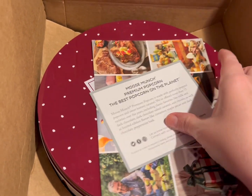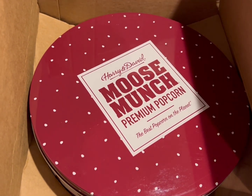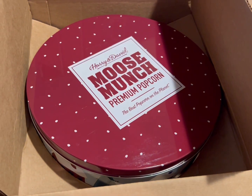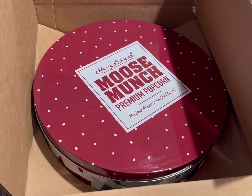Okay, this is box number 1, and this is Moose Munch Premium Popcorn. I'm doing this by myself, so I need 2 hands in order to lift it out of the box. Let me do that, and then I'll show it to you.